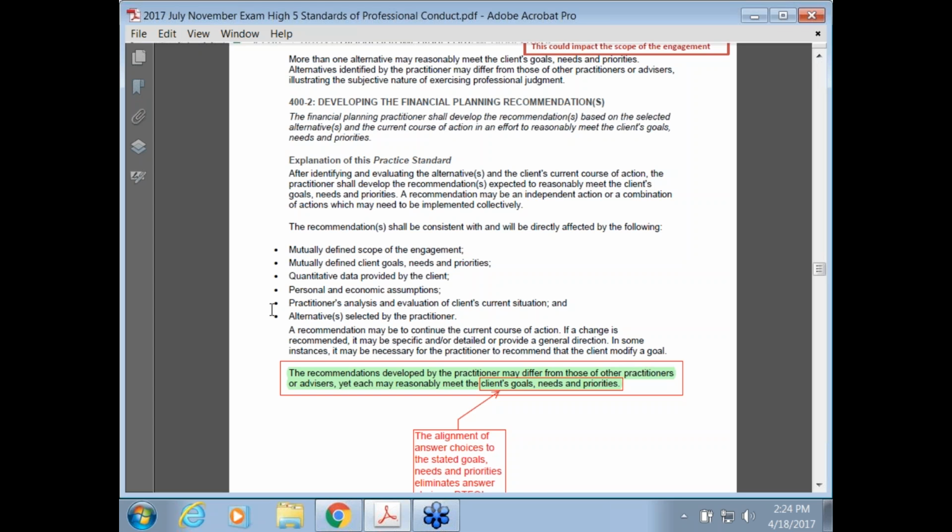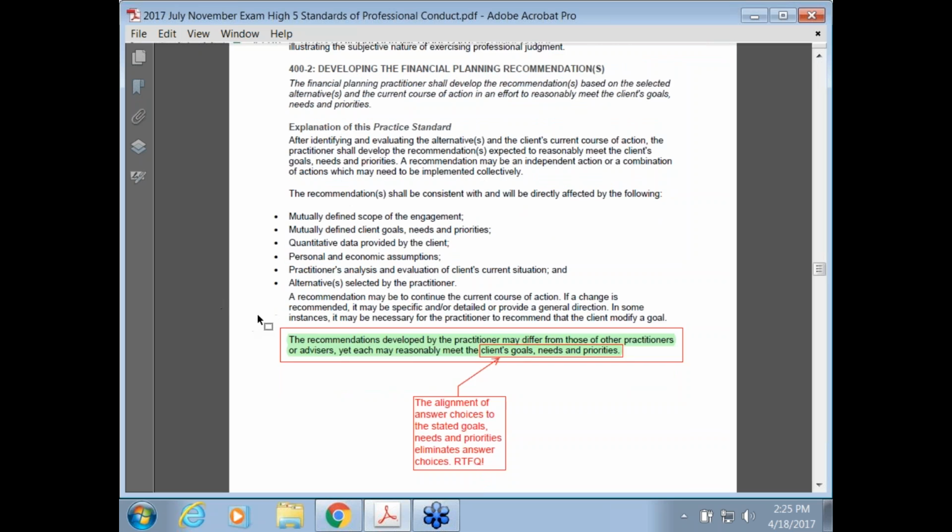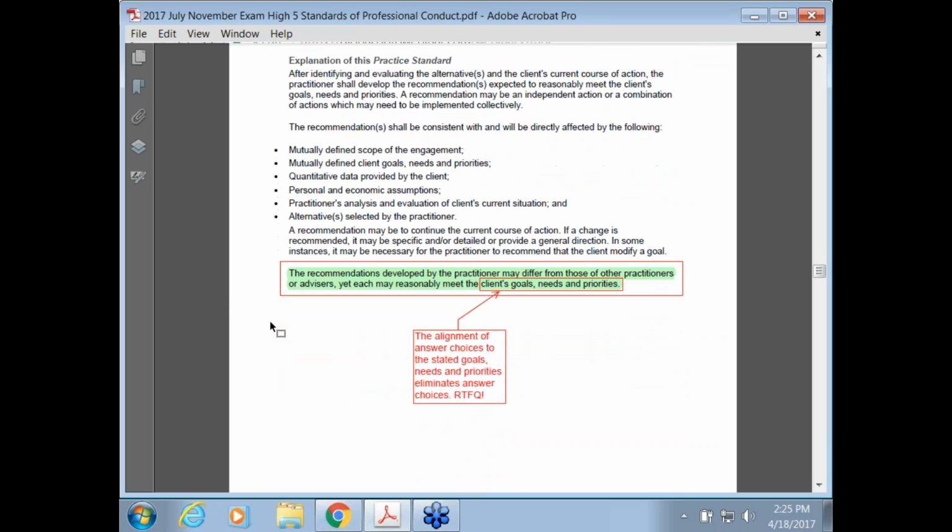Are they describing something here that has been mutually agreed upon, or am I seeing a one lane approach, where the most likely candidate would be that the planner is just dictating all these things? Just let that be an alert. Mentioned it a couple times about this alignment, get in the groove, as I said. If you start to feel like, wow, this question is so subjective, that is a really good time to revisit what's been stated as far as the client's goals and needs and priorities, that old RTFQ.